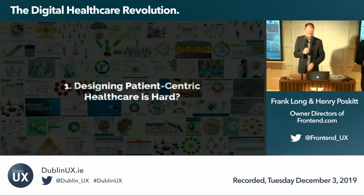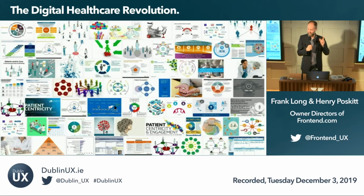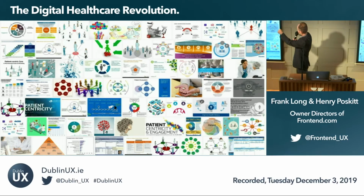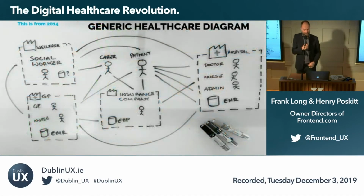And so this wasn't our idea. A lot of people have this, and everybody has one of these diagrams, whether you're a healthcare provider or a drug company or whatever, with a patient somewhere in the center. This is mine.